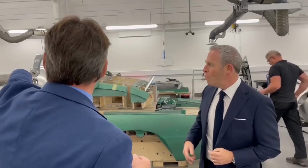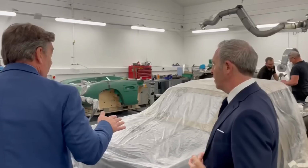So Morgan over here, we'll just have a look at how we wheel panels. Literally, we start off with flat sheet aluminium and an English wheel.